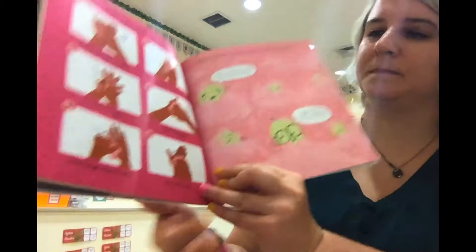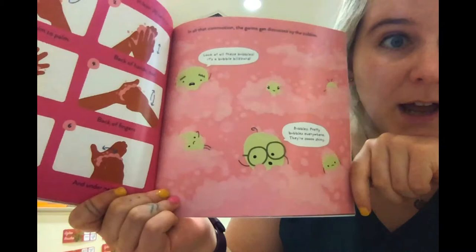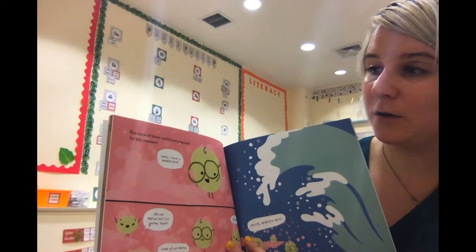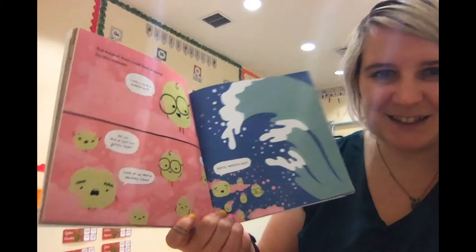In all that commotion, the germs get distracted by the bubbles. Look at all these bubbles! It's a bubble blizzard! Bubbles. Pretty bubbles everywhere. They're so shiny. But none of them could have prepared for this moment. Look, I have a bubble butt. Oh no, we've lost our germy lair. Look at us, we're squeaky clean. Squeak! Guys, watch out!